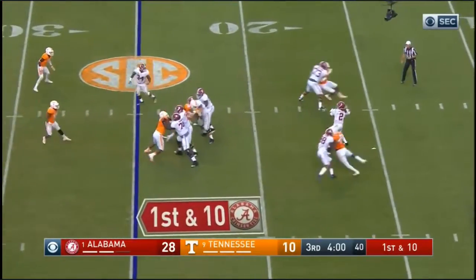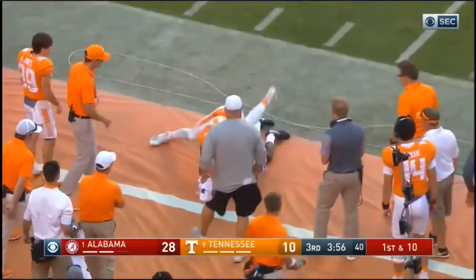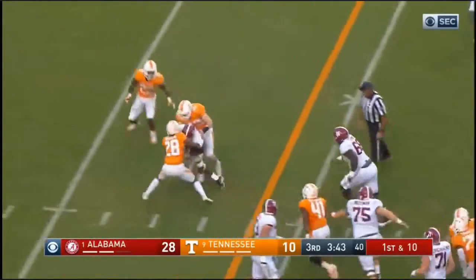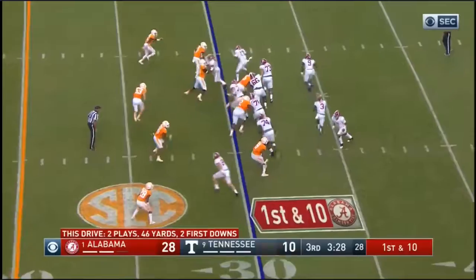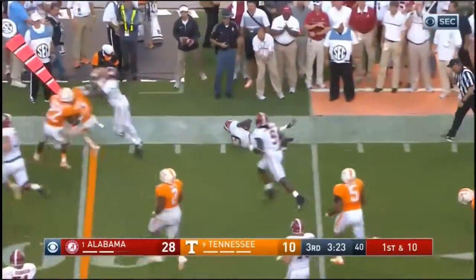Here's Hurts. Deep left side, double coverage. He's got him. That's Calvin Ridley of 31. Damian Harris bounces off the tackle and battles his way. Kendall Vickers. There's the pitch to Calvin Ridley. He goes. Stewart. Let's go back.